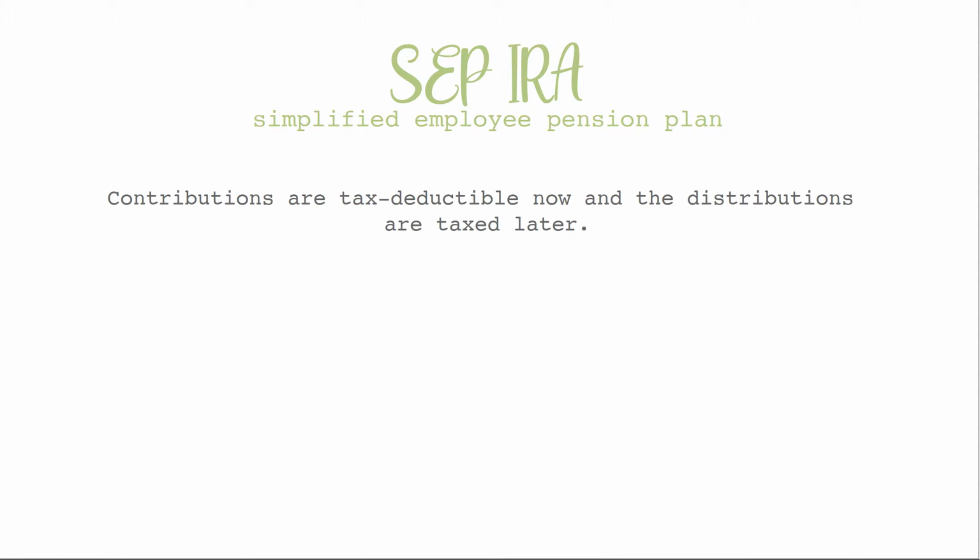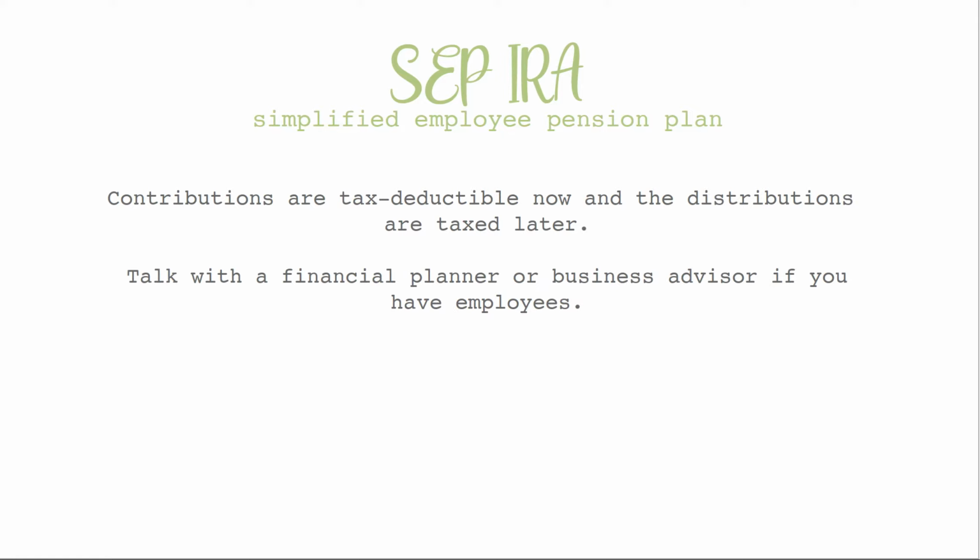A 401k at a company is a SEP IRA when you're self-employed. SEP meaning Simplified Employee Pension Plan. You are considered an employee of your business. It works like a traditional IRA in that your contributions are tax deductible now and the distributions are taxed later on. You can offer SEP IRA accounts to your employees, but you have to contribute to them. This gets a bit complicated, so be sure to reach out to a business advisor or your financial planner.